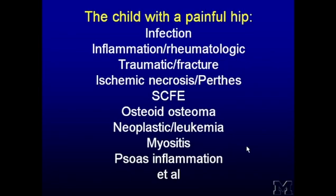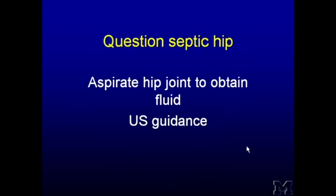The child with a painful hip can be from a multitude of causes, but our question here is going to be whether or not this child has a septic hip or a bacterial infection within the fluid, which is really an emergency, because if that's not treated properly, this child can then get a very, very damaged hip, which will follow the child forever and might even have to end up with a hip replacement later.